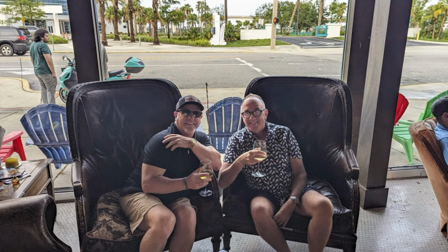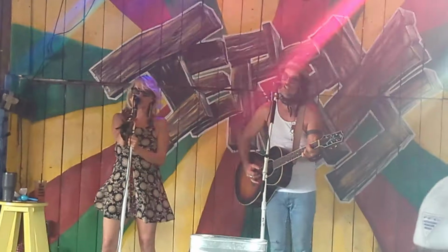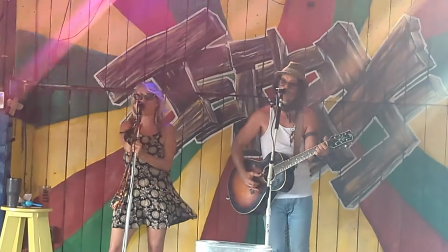We have a number of close friends in the Daytona, Smyrna area, so it was great to catch up and spend some time with them, and we even had some visitors. We also stopped at one of our favorite places called Jerry's Tiki Bar in Ponce Inlet to listen to one of our favorite bands, Our Friends Electric. Shallow now.